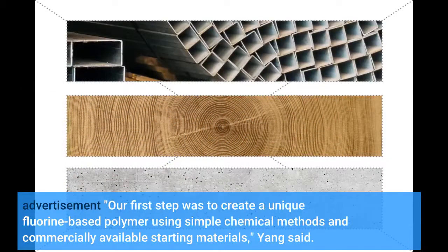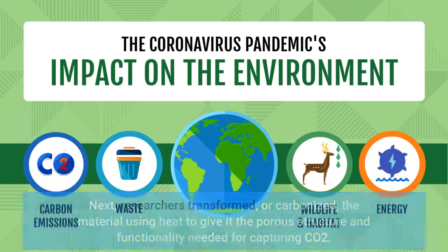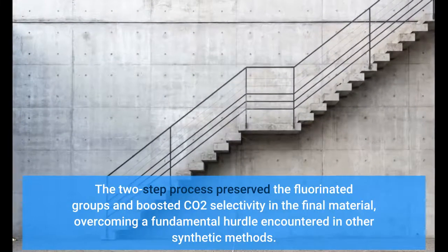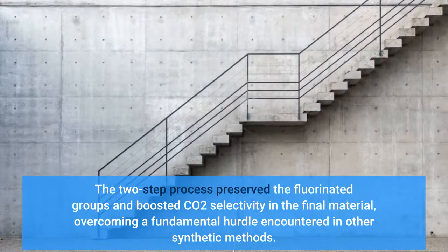Our first step was to create a unique fluorine-based polymer using simple chemical methods and commercially available starting materials, Yang said. Next, researchers transformed, or carbonized, the material using heat to give it the porous structure and functionality needed for capturing CO2. The two-step process preserved the fluorinated groups and boosted CO2 selectivity in the final material, overcoming a fundamental hurdle encountered in other synthetic methods.